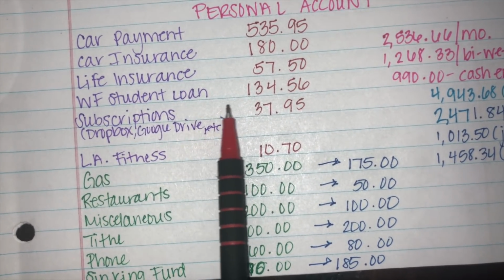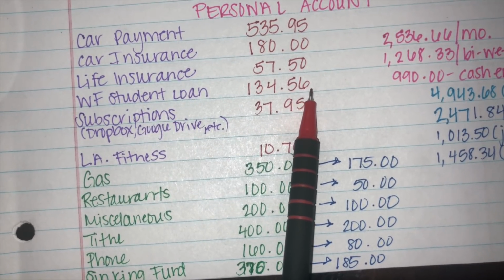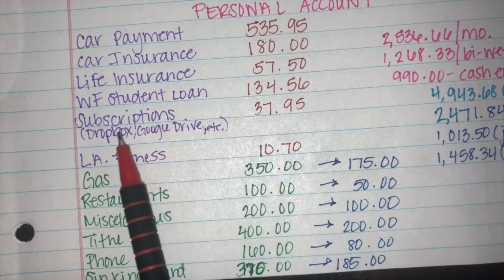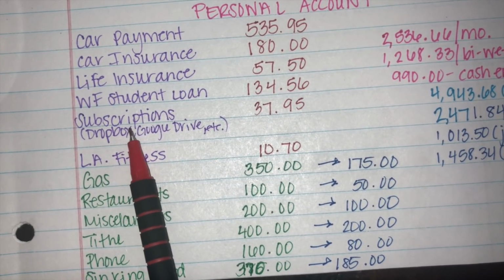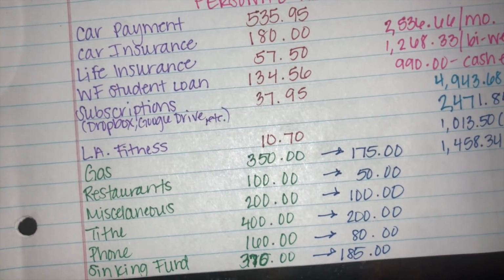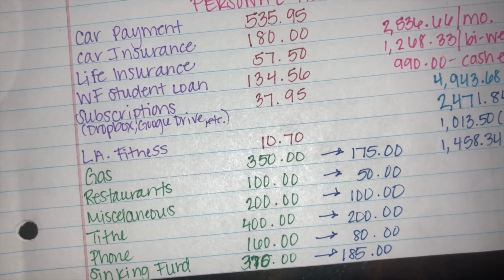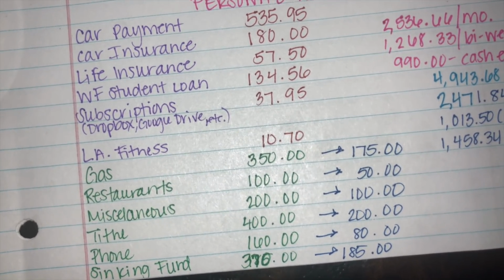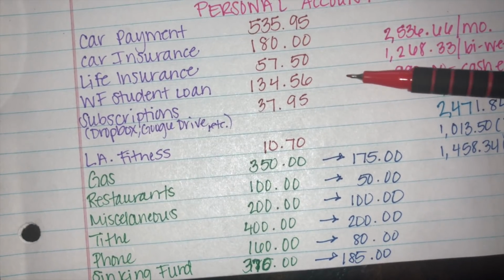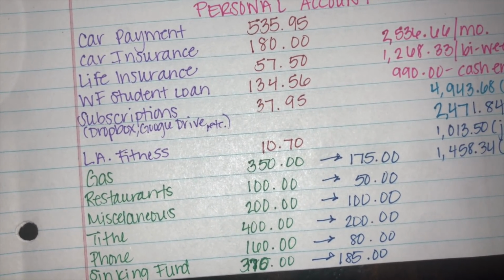My Wells Fargo student loan is $134.56. That was a private student loan that I took out when I was studying for the bar exam. My subscriptions: I have a Dropbox, Google Drive, iCloud, Tidal, iTunes Radio. So that comes out of this account and it is $37.95. That is not including Hulu, Netflix, Amazon.